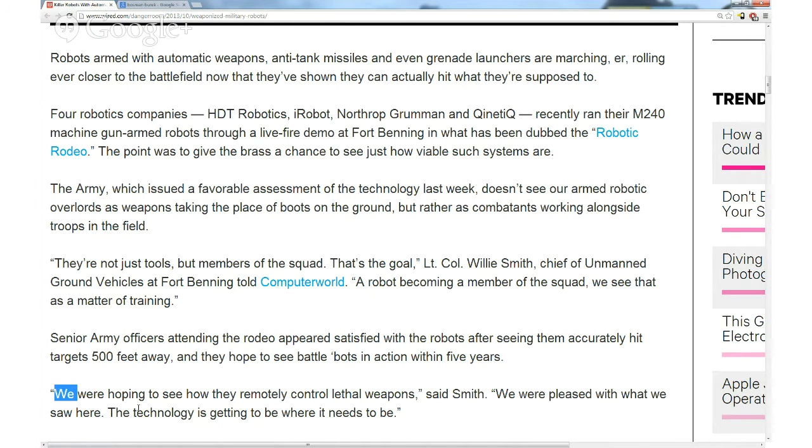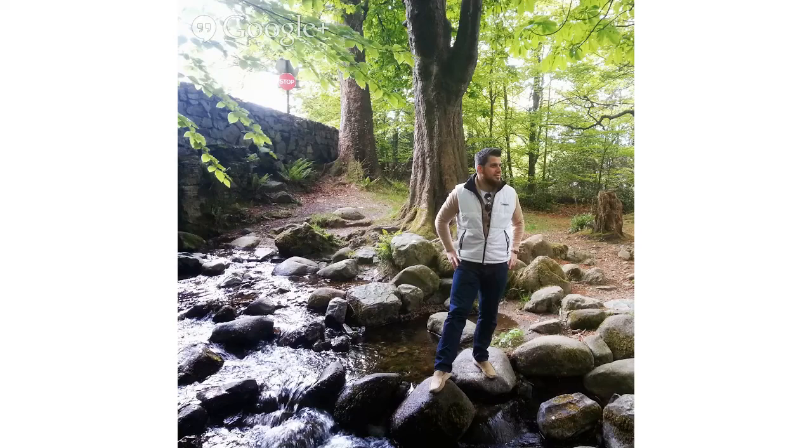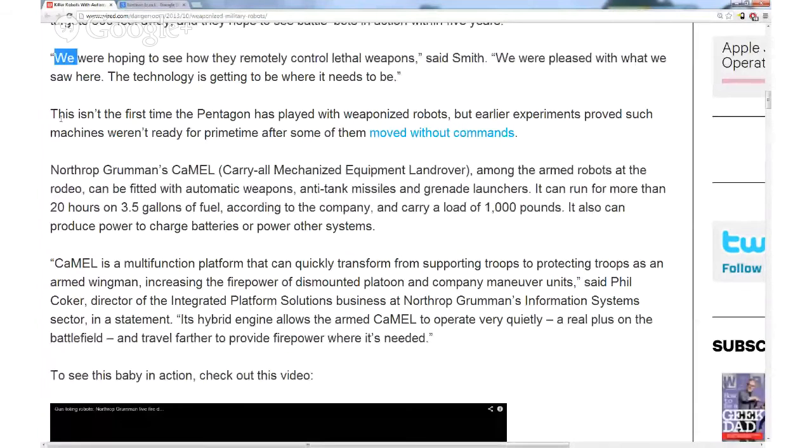We were hoping to see how they remotely control lethal weapons, said Smith. We were pleased with what we saw here. The technology is getting to be where it needs to be. This isn't the first time The Pentagon has played with weaponized robots, but earlier experiments proved such machines weren't ready for prime time after some of them moved without commands.